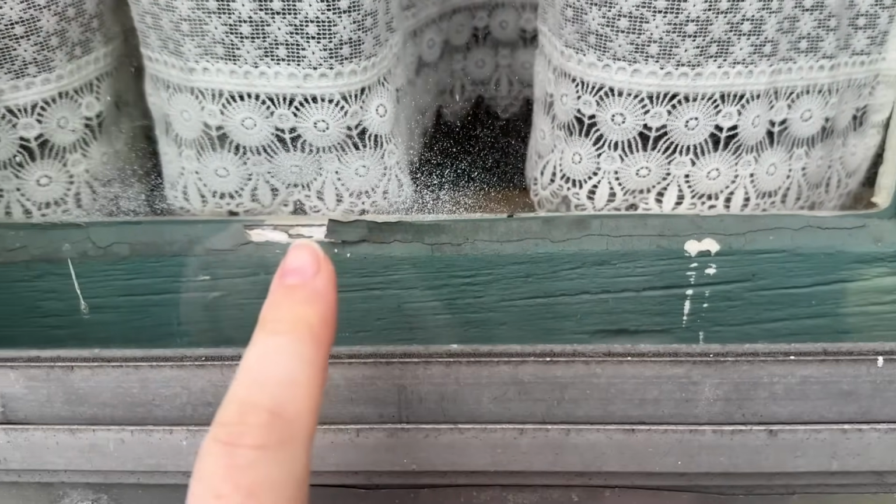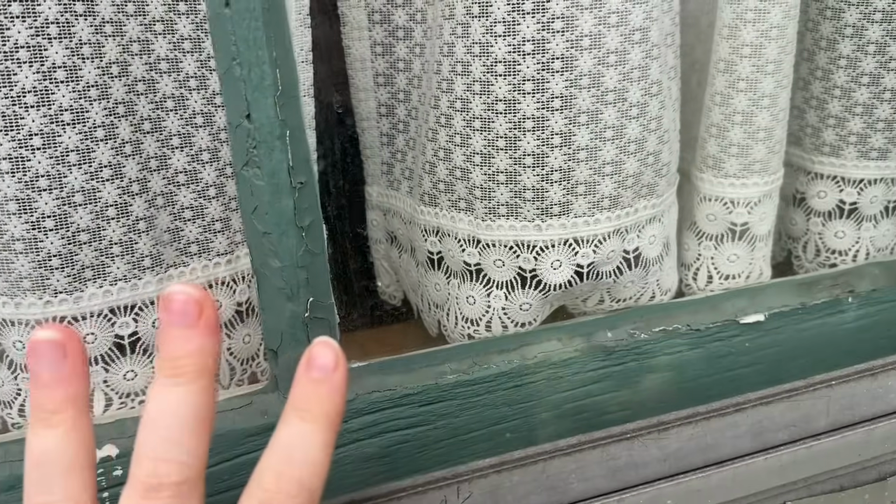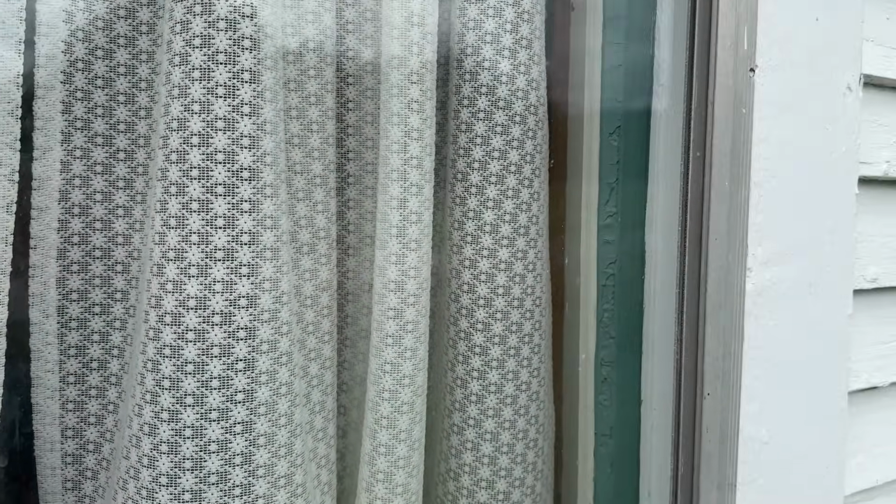They also need some fresh glazing as well, but we're not going to worry about that this year. We'll do that in a future year. It'll be okay for now.